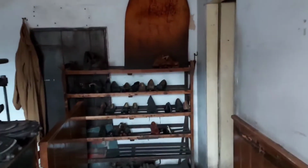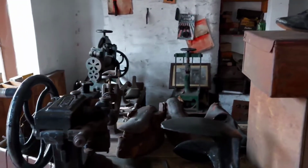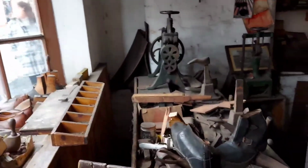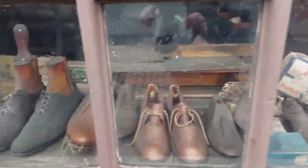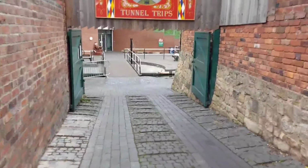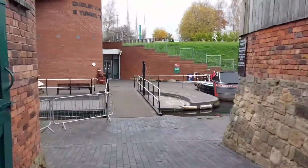So traditional shoe repairers, where you would have had the soles of your shoes and your heels repaired. Shoes were expensive back then. A little view in the window. Just heading down the old walkway here to the underground tunnel trips, which takes us down to the Canal basin.